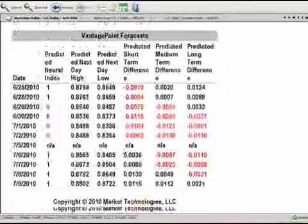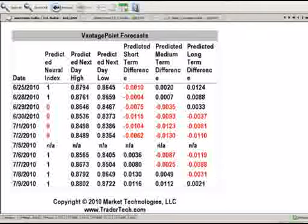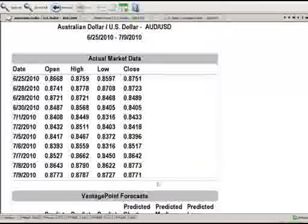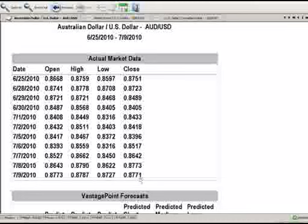We're going to look at the daily report using the Australia US dollar daily report from Vantage Point. 87.22, 88.02. Neural index is up. Predicted medium, short, medium, and long-term differences all positive. This one here is the one I really like. The long-term difference has gone from negative 31 to positive 21. So even the long-term outlook from Vantage Point is suggesting it's going to go higher. We've closed the week at 87.71, 87.73 the previous day. Everything looks very good there.